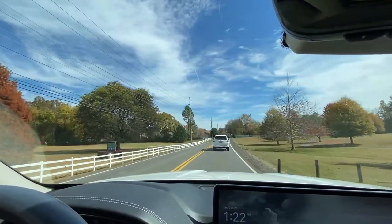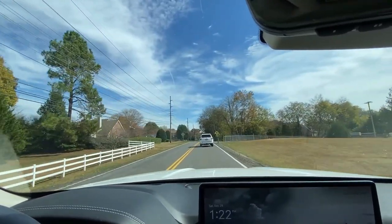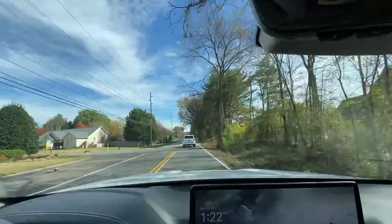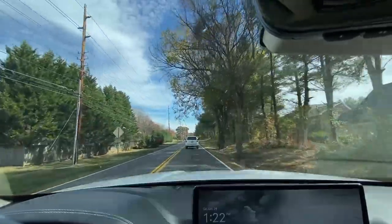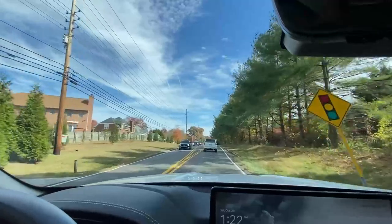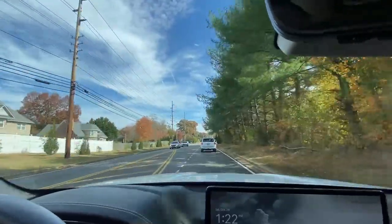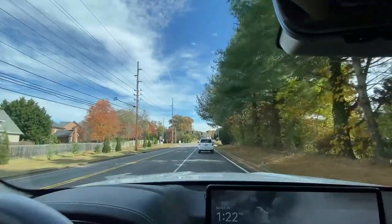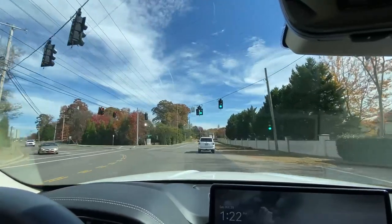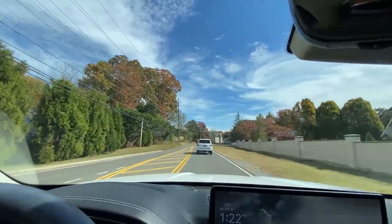And if you see this little yellow sign of this walker, parts of Farragut have this walkway system through the neighborhoods, which I think is pretty cool. And you can see there's neighborhoods to the left and to the right. A lot of 90s to 2000s construction for sure. If we were to turn left here, we'd be going back towards Cedar Bluff, Westland area, West Valley.